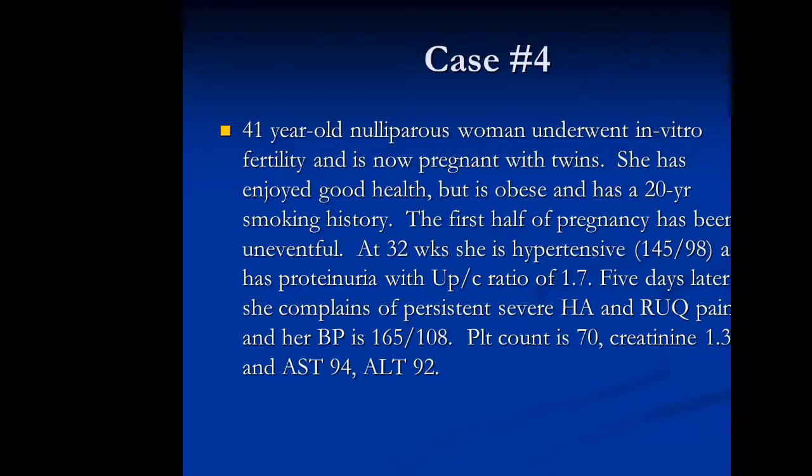She has a blood pressure of 145/98, protein creatinine ratio of 1.7, and then for some reason she didn't get admitted to the hospital. I guess they were going to bring her back to get checked, and she didn't come, and then 5 days later she presents to the ED with severe headache and right upper quadrant pain. Now her blood pressure is 165/108, platelet count is 70, creatinine is 1.3, with elevated AST and ALT. What does she have? HELLP syndrome. What is the therapy for this woman? Deliver her. And thankfully she's already at 32 weeks. Give her some steroids, call the OB, get the labor and delivery room ready, and get that baby out.